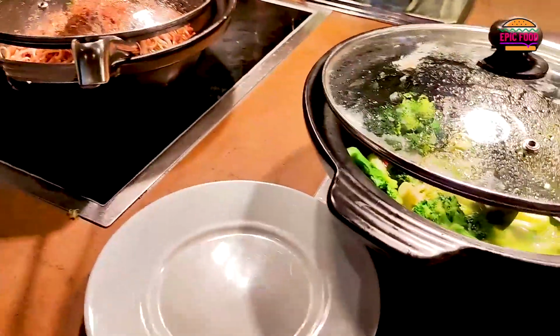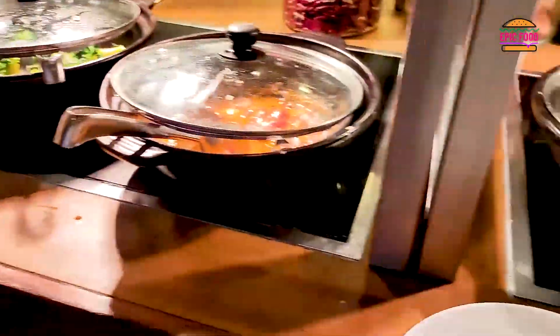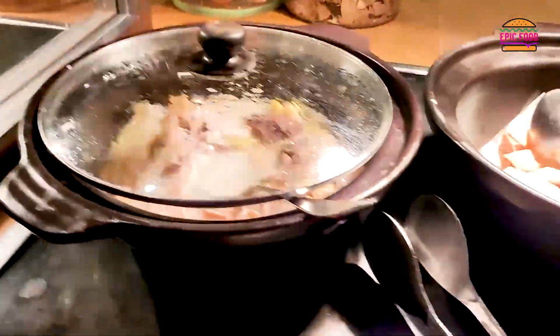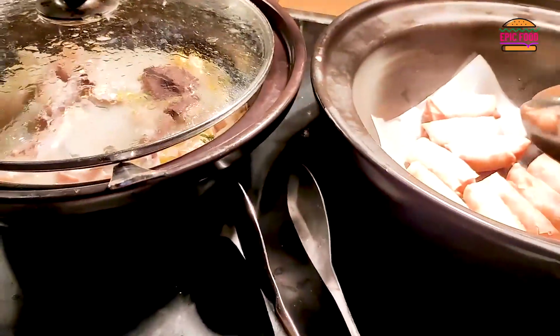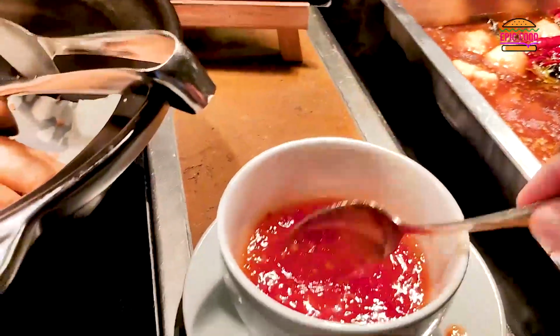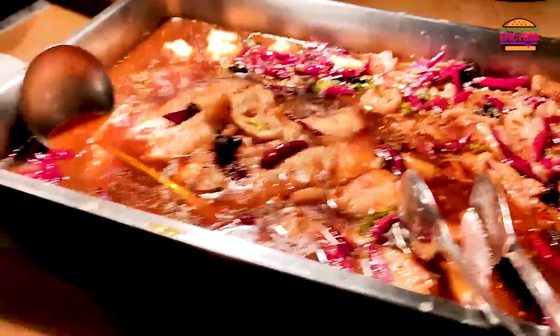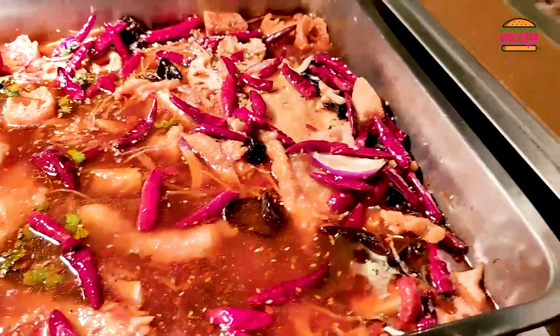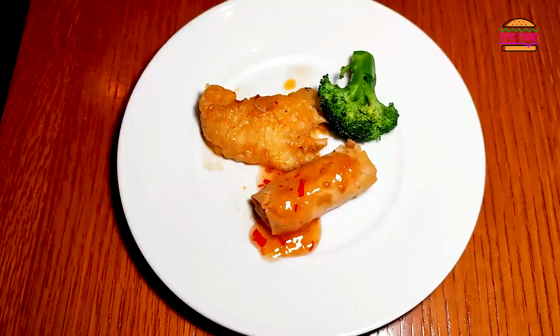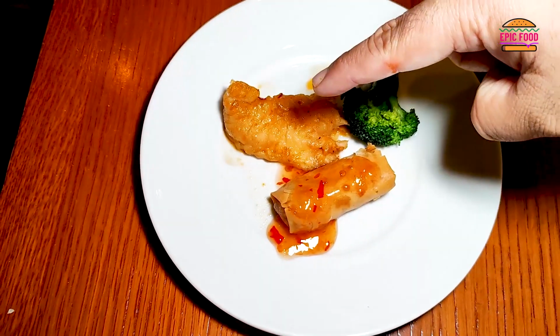This is the Chinese section. We are getting our food now. Some broccoli. Skip this one. Try some spring roll and put some sauce, and try some grilled fish. Chinese section: spring roll, broccoli, and the fish.